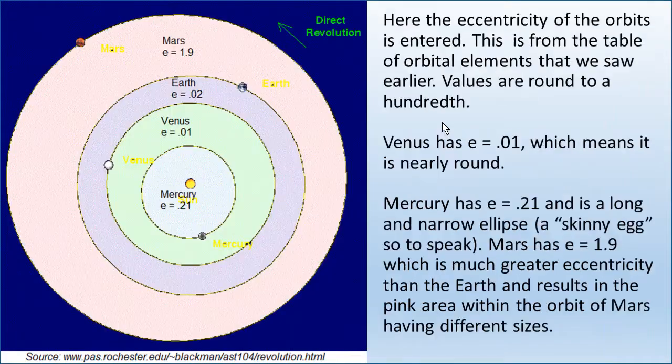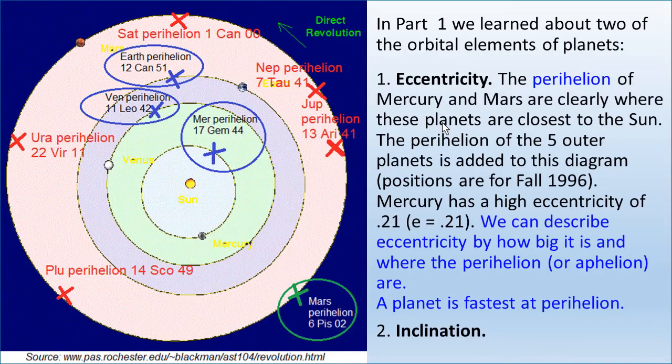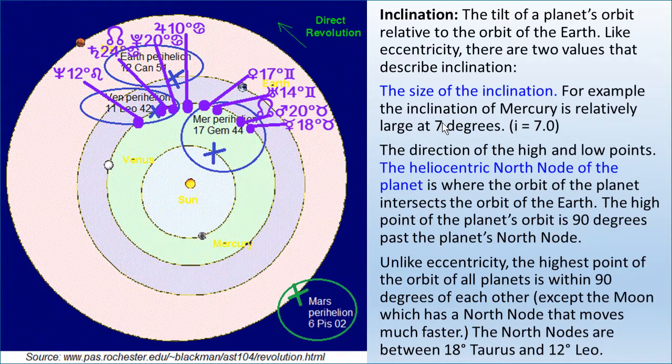Okay, let's go back to the slide that we're on. So that's how the planets move. You now understand eccentricity in some detail, and you understand inclination in some detail. Is there anything else here I need to talk about? No, this covers it pretty well. Okay, let me show you something in my own chart related to this.